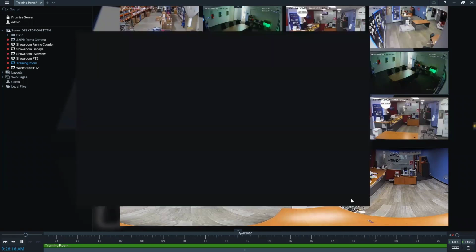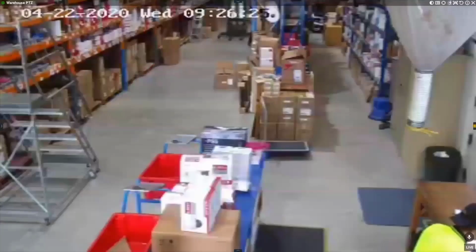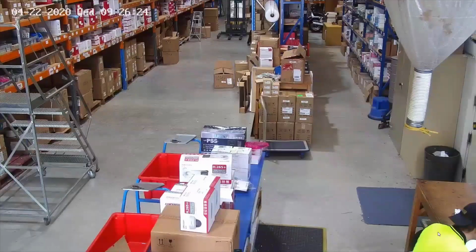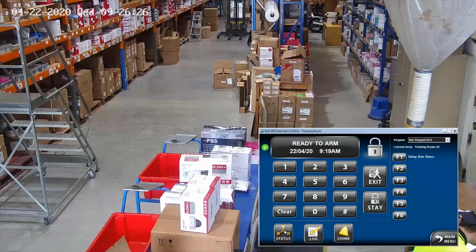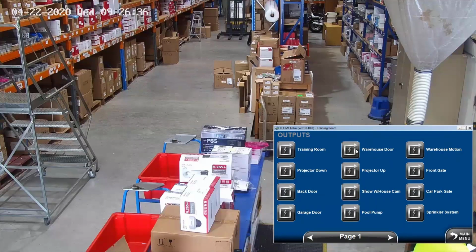So let's have an example of doing it. I can do it, for example, from NX, from my M1, I should say. So let me first of all bring this camera up full screen, which is our warehouse. And rather than me run downstairs and open the roller door on the warehouse, I can simulate it with the M1 software. I'm just going to simulate the warehouse roller door opening.